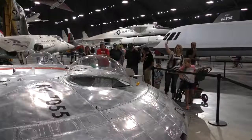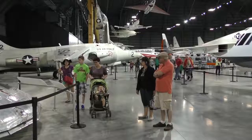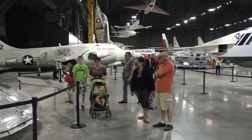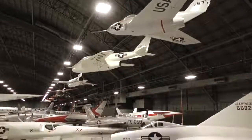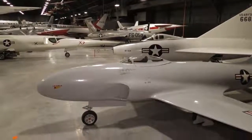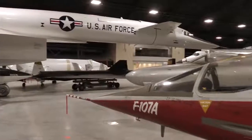This is really what it's all about, so that we can inspire our visitors and that we can preserve and tell the history of the U.S. Air Force. Most of the aircraft that are on display are either the only ones ever made or the only ones still remaining. Like in the case of the XB-70, there were 2 that were built, but one was involved in a mid-air crash and it was destroyed.